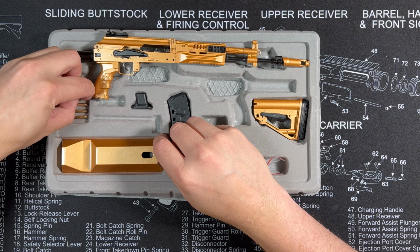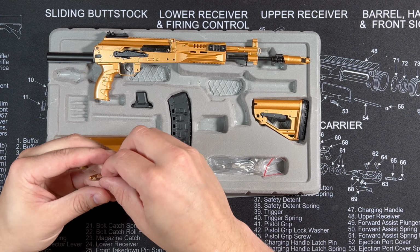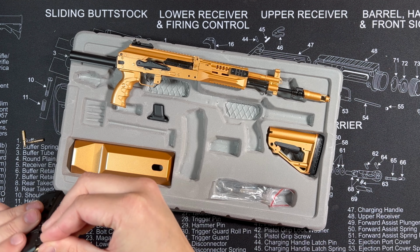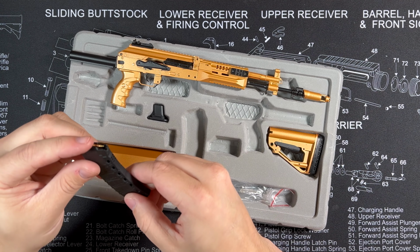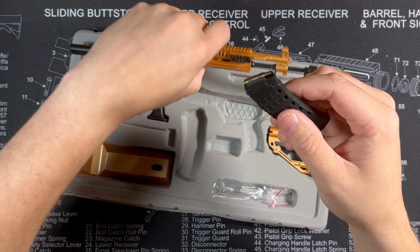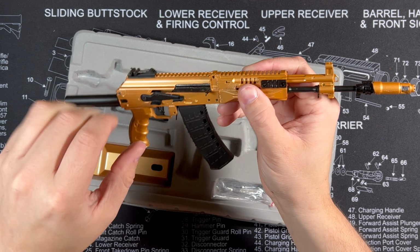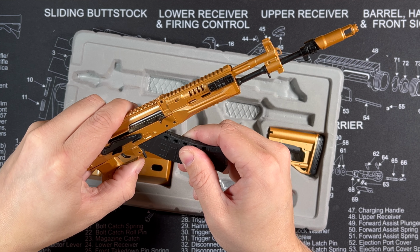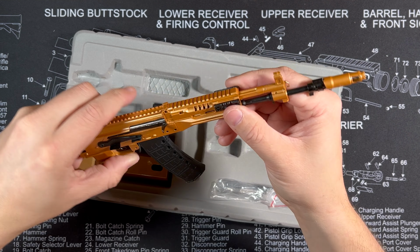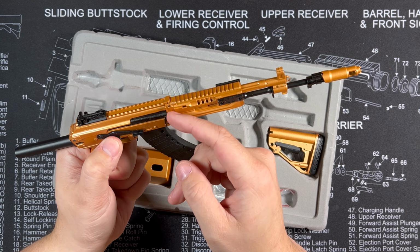Ooh, you know what we didn't do? We didn't do the bullets in the magazine first. That is unlike us. We usually do that first. The gold with the black, that has such a good coloration. There we go. We got our bullets in. Let's go ahead and just might as well put that in there. So there is our mag release down here. Pops it out. So just like a normal AK, you're gonna start it at the front and slide it in the back. You have your safety here, keeps the charging handle from going all the way back.